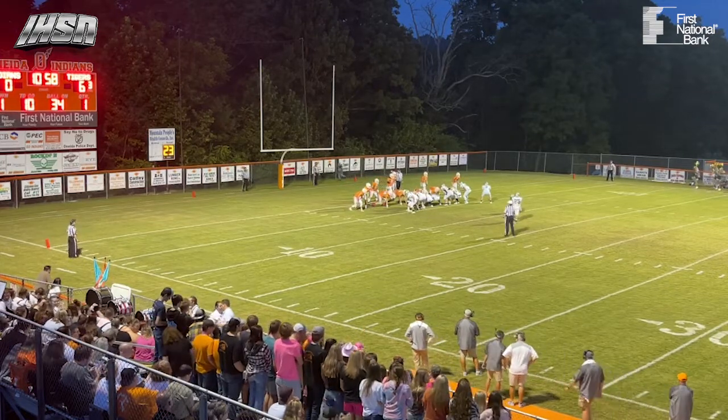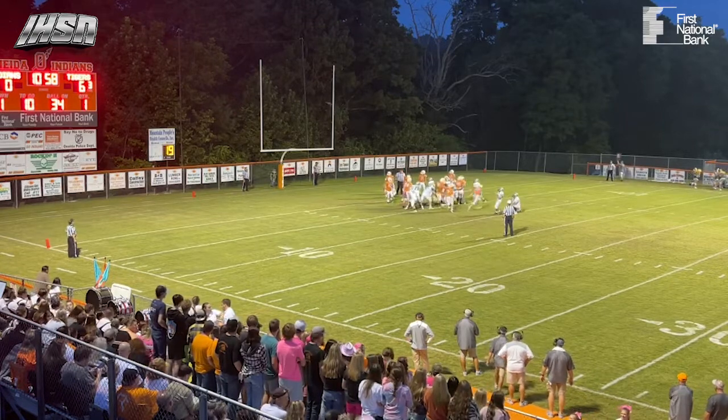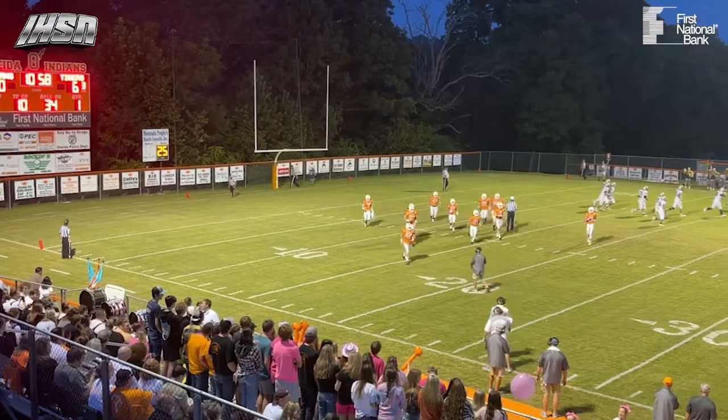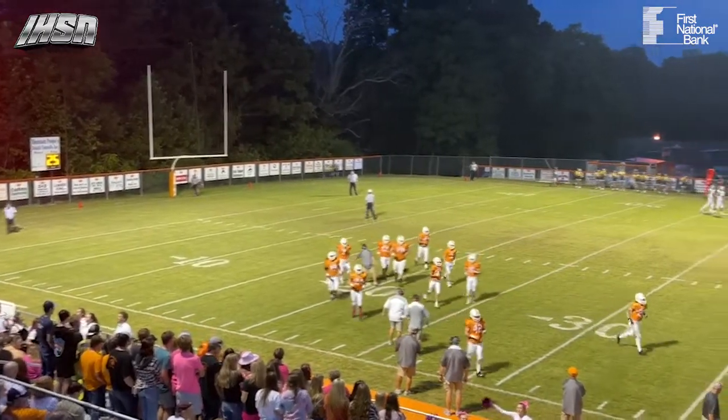All right, Hayden McLean to attempt the extra point. And here's the snap, the hold, the kick from McLean is on the way. This kick is good. Timeout on the field, 10:58 to play in the first quarter. And your score is Rockwood 7 and Oneida 0.